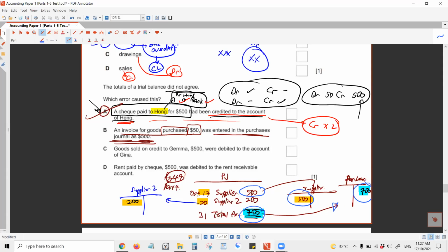So what do you think? The double entries are complete with the 500. Even though 500 is wrong, you have debited and credited the same amount, 500. That's why B will not affect the trial balance. You get it? Because I've done the debit entry with 500 and then the credit entry with 500 as well. That's why B is not the answer.